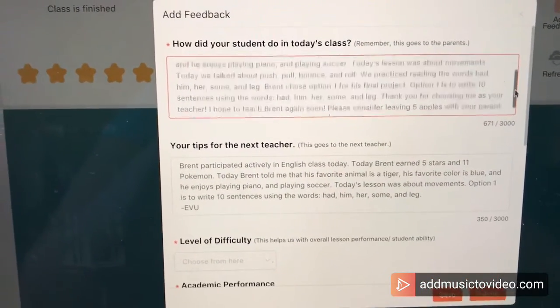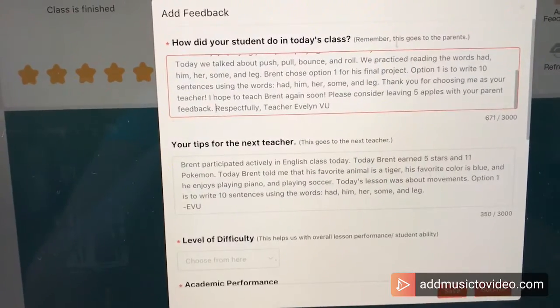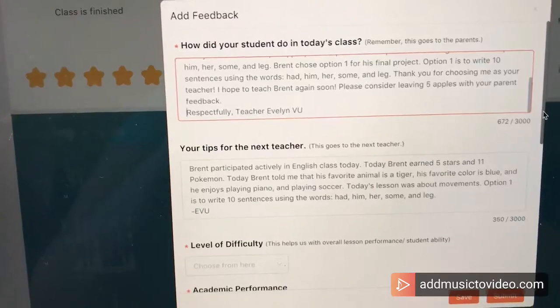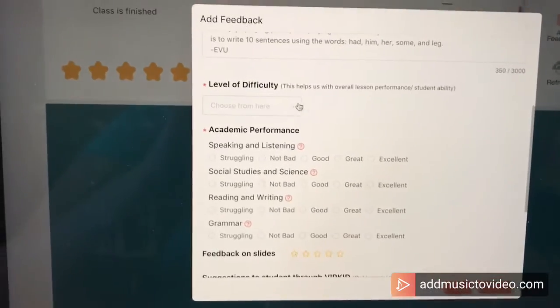Some people use Feedback Panda, and some people are big advocates for Feedback Panda. I will never speak bad of it because I've never used it, but I'm cheap. It's $10 a month. I would rather write my own feedback.